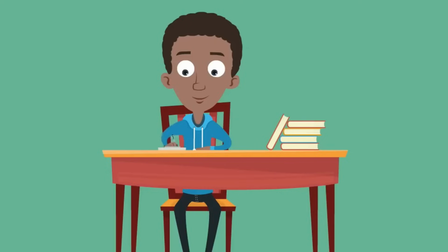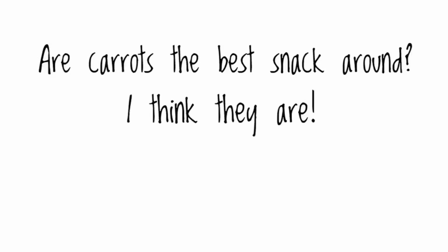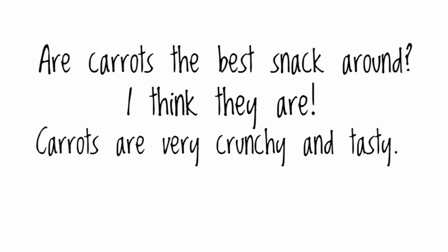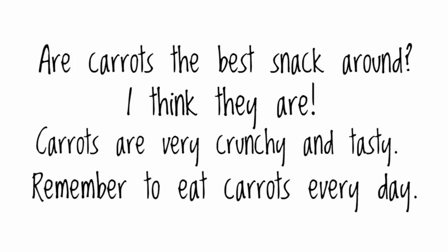Terrence is writing a note that he would like everyone to see so we can really learn these 4 types of sentences. Let's see what Terrence wrote. Are carrots the best snack around? I think they are. Carrots are very crunchy and tasty. Remember to eat carrots every day. What a great note from Terrence.